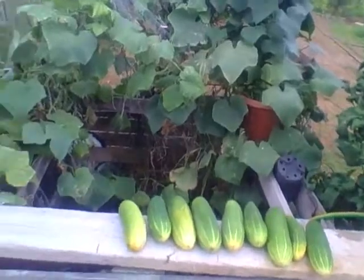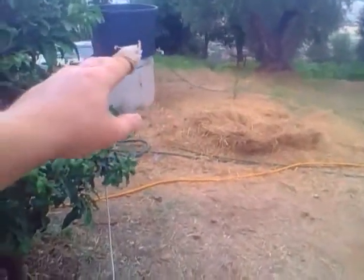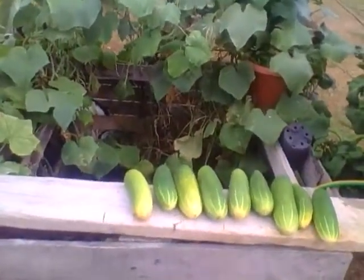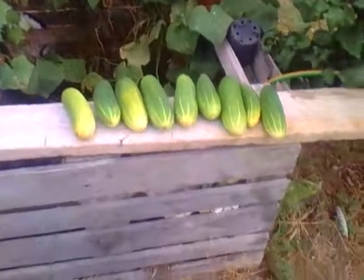So out of the cucumber tree, I got about 16 or 18 cucumbers out of a pallet bin in a very small space, compared to down there, which used up like over 4 square meters, and this is only like 1.5 square meters and growing up. So this guy is slowly dying off, which is okay.